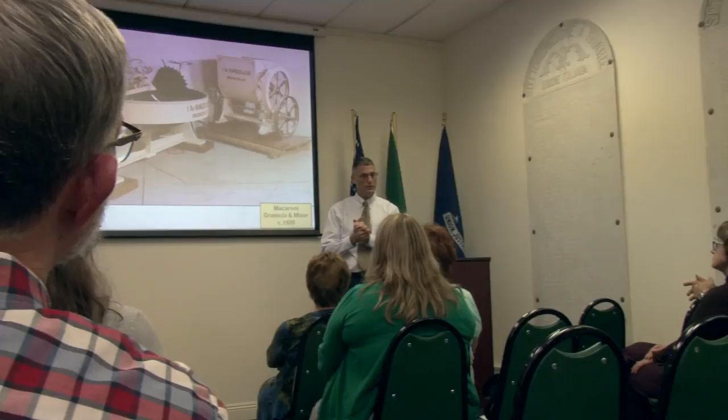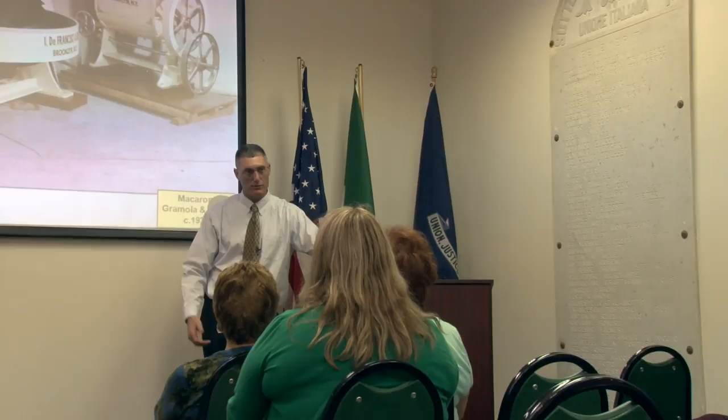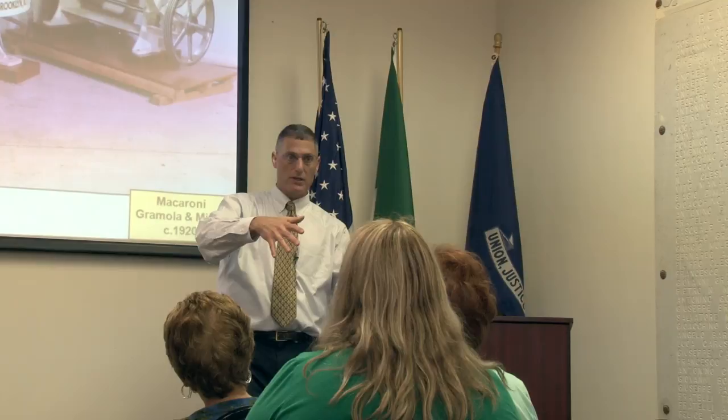So when you have meat, the chances of pathogens are a lot higher, so you have to take extra steps. Our family designed the first washdown extruder for these washdown plants. Before, they were just taking dry pasta, ordering it, bringing it in, and dumping it into these cookers.